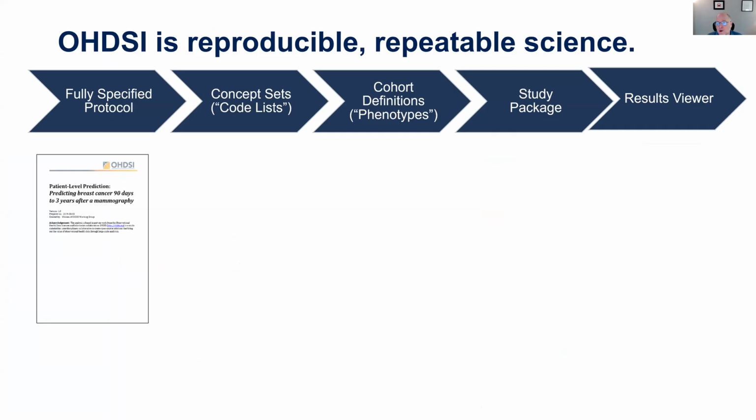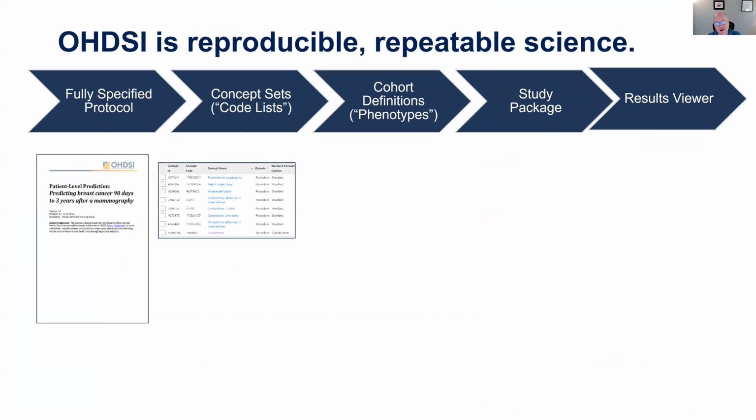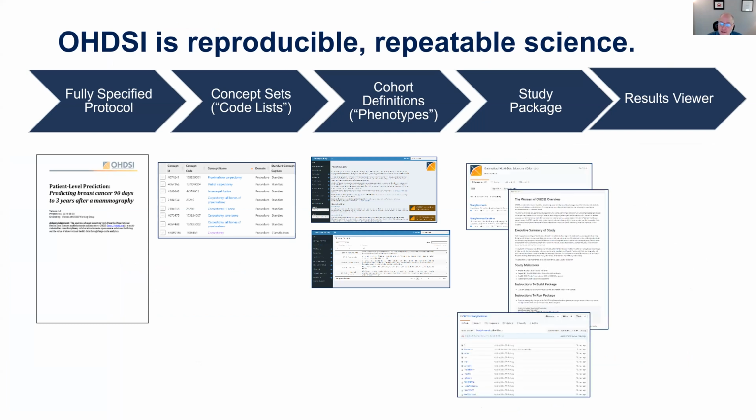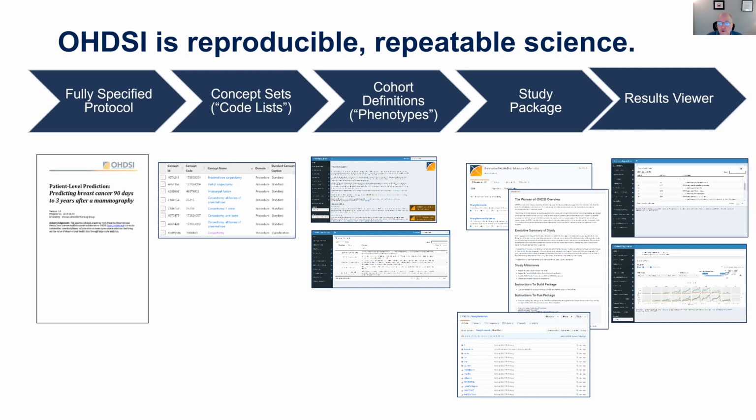And so whenever we do studies now, every step that we do, from specifying our protocol, defining our concept sets of what represents the outcome cohorts or the treatment cohorts, the phenotypes for defining our cohort definitions with our inclusion criteria and exclusion criteria, along with even the study packages that we use for characterization and prediction, are all things that we can now share on GitHub and share in a way that it's all in a computable format. We even have aggregated results viewers. So this whole step now is something that we can make transparent to enable repeatable science.